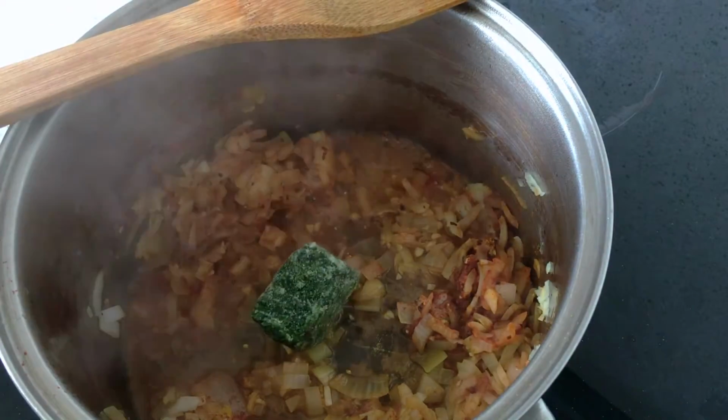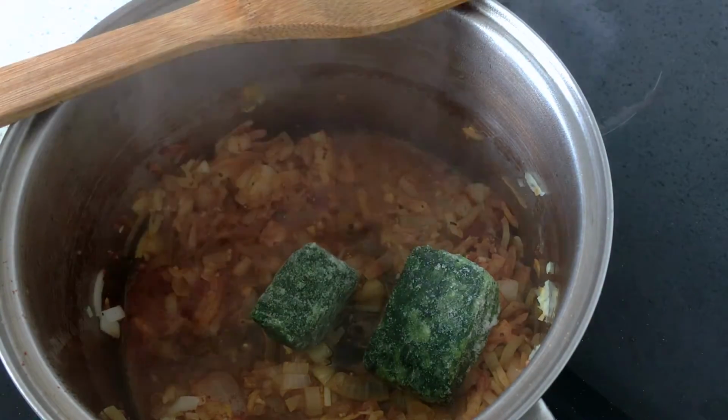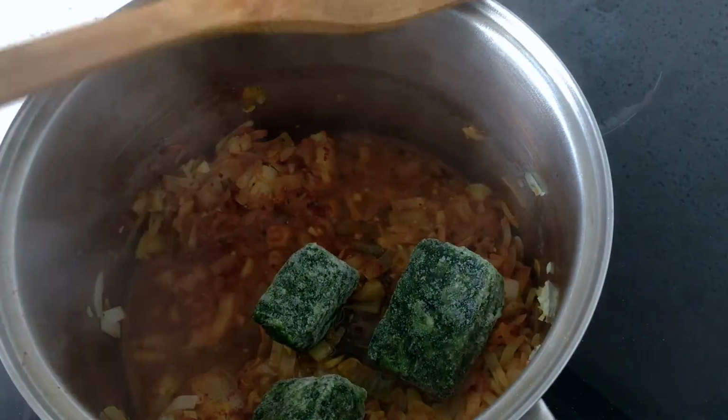I find frozen spinach to be a great way to add in greens, especially now during winter when I don't have access to that much fresh produce.